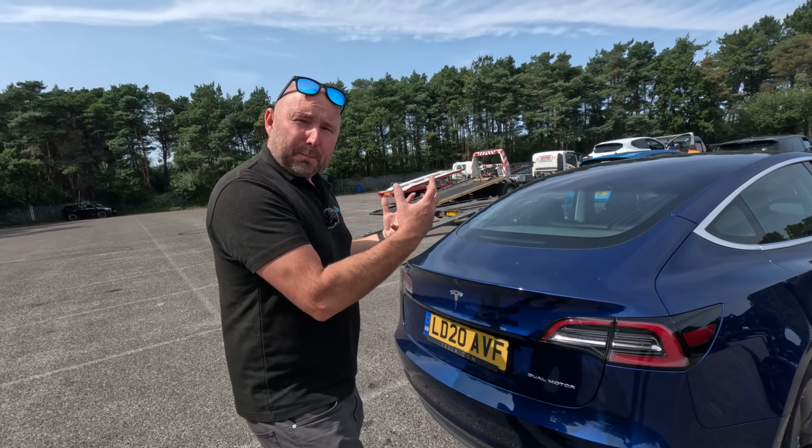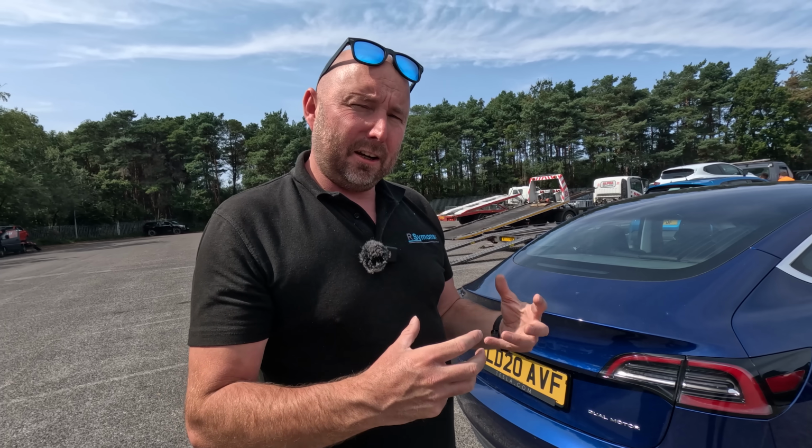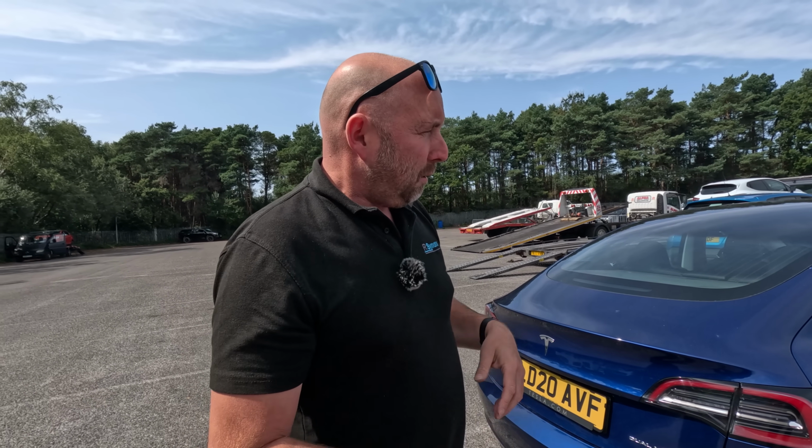So I'm going to get this up on a trailer, we'll get it back to our unit, give it a close inspection, and then we'll also plug it in and have a look at battery health, and we can look at how much DC and AC charging this car's ever had in its life and do a battery capacity check as well. So let's get it back, have a closer look at it.